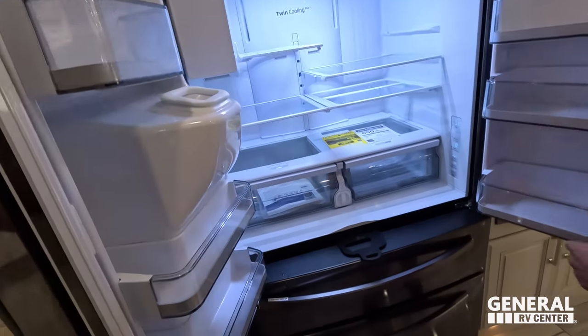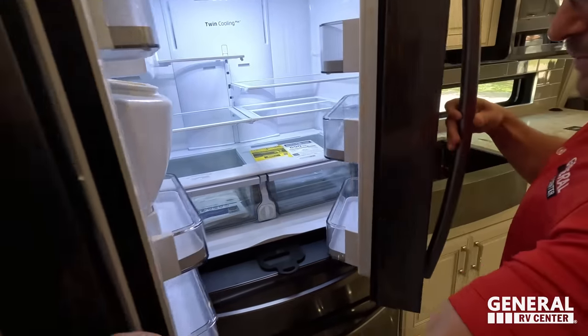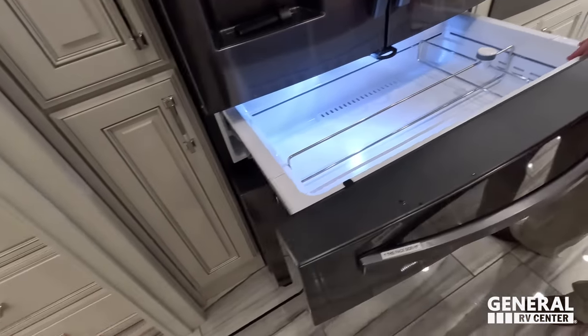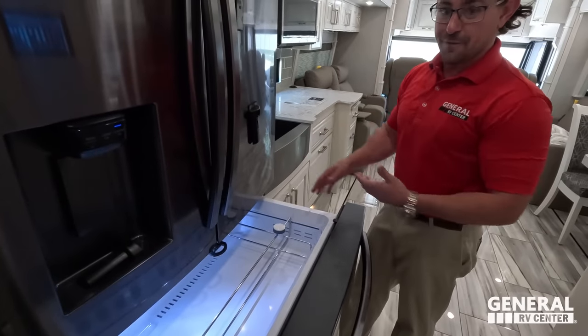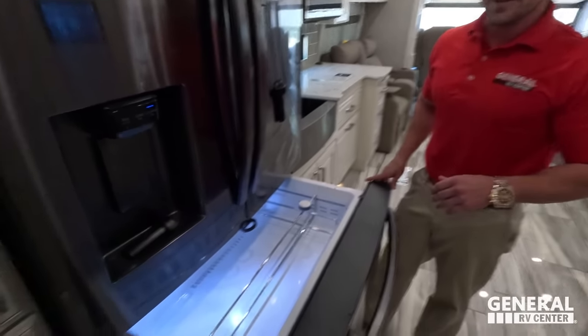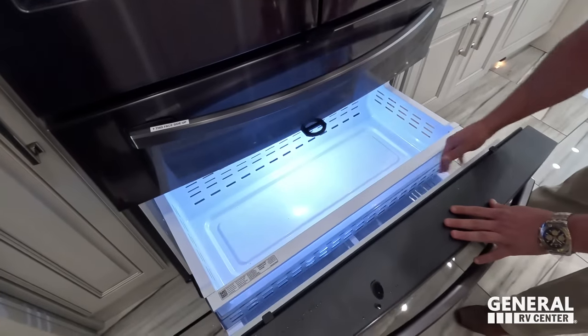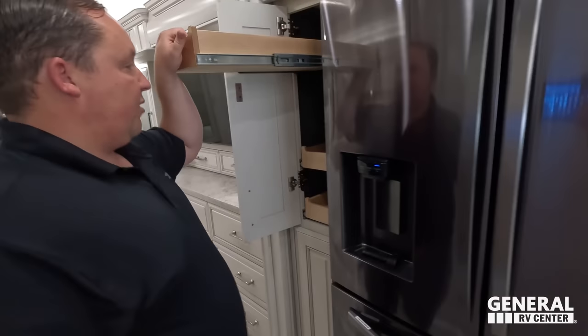This big, nice twin cooling refrigerator, which keeps things at the right humidity. And then you have the flex drawer. What's really neat about this is it can be a freezer, it can be a wine cooler, it can be an extension to your refrigerator. You can program this however you'd like. And then the freezer down below. Lots of space in there. And then right over here, we have a nice pantry.